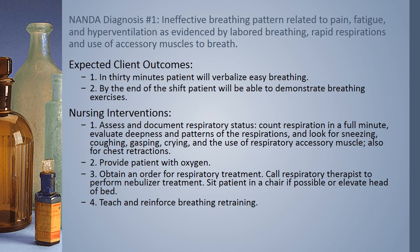Nursing interventions are to assess and document respiratory status, count respirations for a full minute, evaluate depth and pattern of the respirations, and look for sneezing, coughing, gasping, crying, and the use of respiratory accessory muscles, as well as chest retractions. Number two, provide the patient with oxygen. Number three, obtain an order for respiratory treatment, call respiratory therapists to perform nebulizer treatment, and sit the patient in a chair if possible, or elevate the head of the bed. Number four, teach and reinforce breathing retraining.